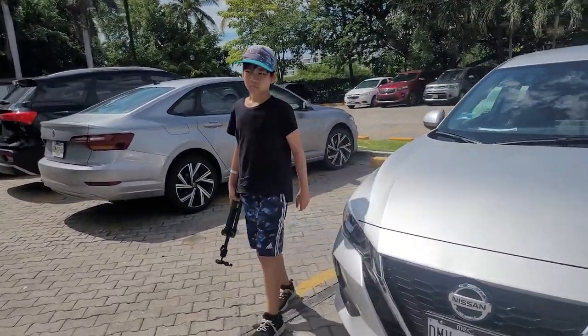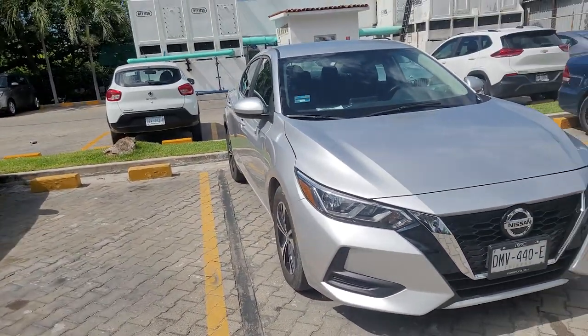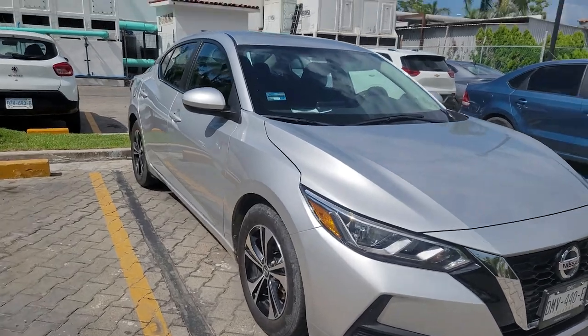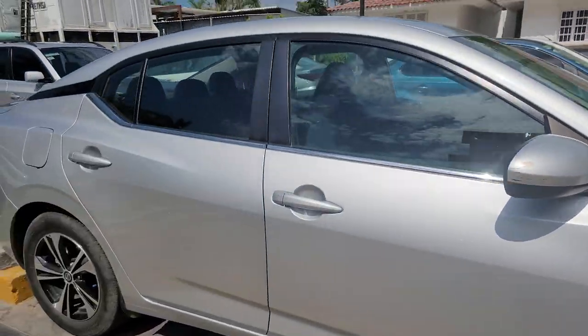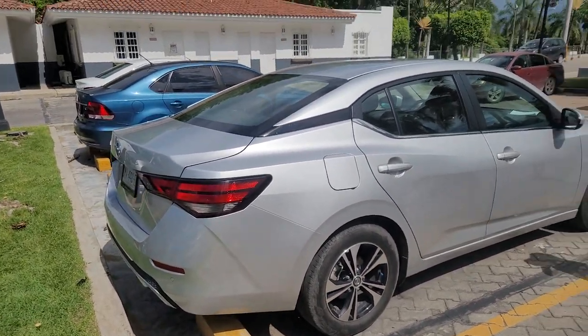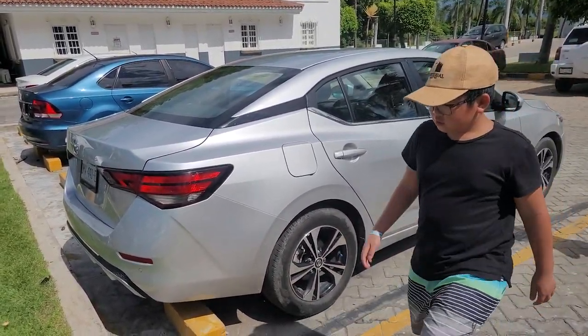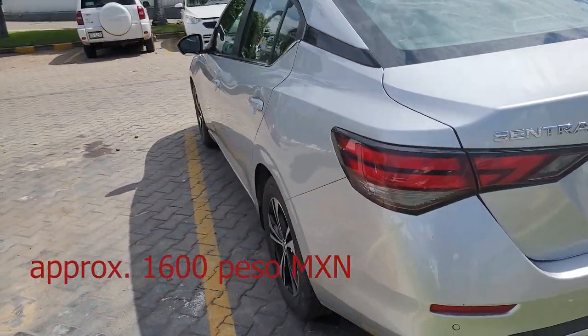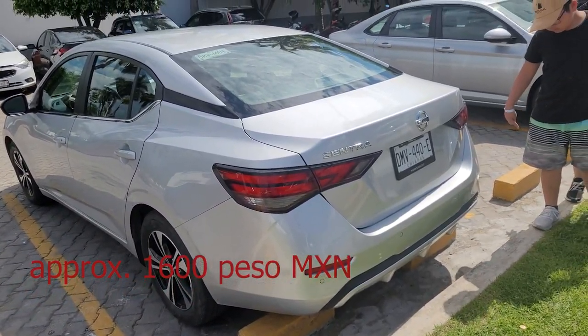Car's in one piece. We're okay. Parked a little bit crooked. That's our license plate. Don't forget it. Hugo, don't ram your bike into this car, please. They had to Uber to the airport to pick up this rental car. It was 1,600 pesos to rent for 3 days.